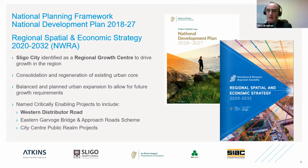These national documents have named critically enabling projects. Those named for Sligo include the Western Distributor Road, the Eastern Garavogue Bridge and approach roads, and the city centre public realm projects, which are also ongoing at the moment.